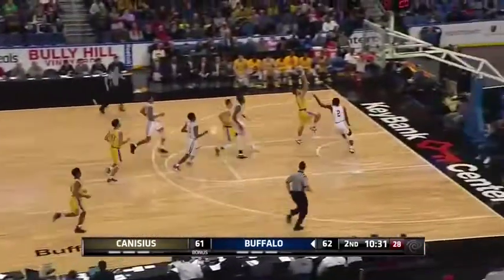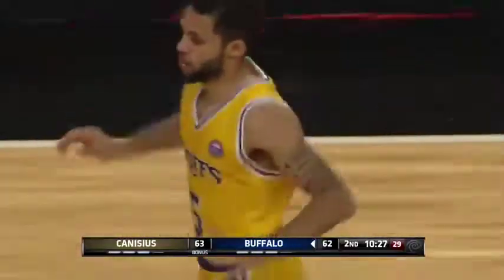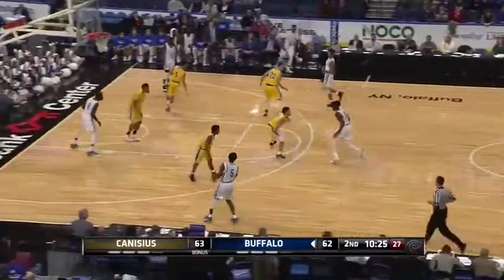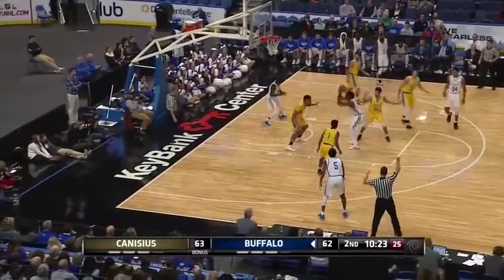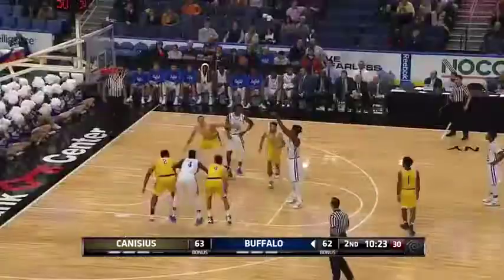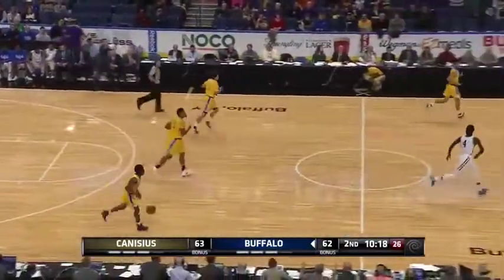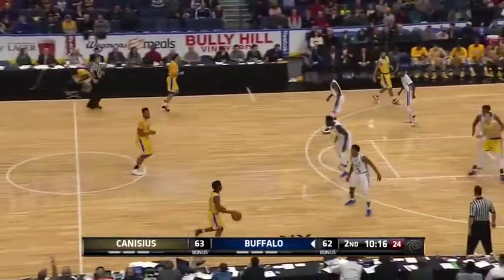Trying to post up Jermaine Crumpton. Crumpton without Perkins on him now. It's going to be a tremendous game for the Niagara Falls native. Blake Hamilton, he'll drive into the lane. That one really didn't touch much.